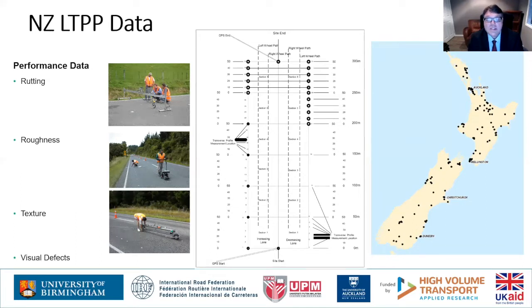Okay, so that is it from me. I'll now hand over to David to take us through an introduction of the epoxy technology and where we've got to with that in New Zealand.